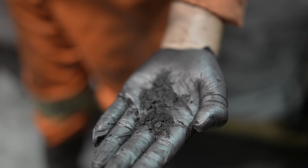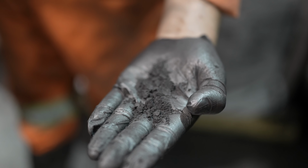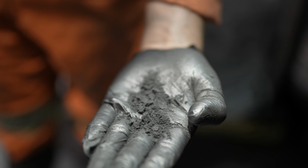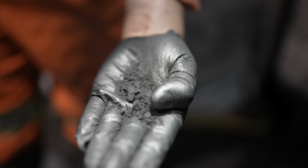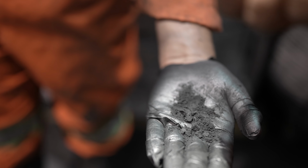I don't know if you saw it, but this is the material that is coming out of the mill. So you don't see the grain anymore. Before we were sawing like 100 micron, and this is 17 microns and less. So it's very, very fine powder. You can touch it, no issue.